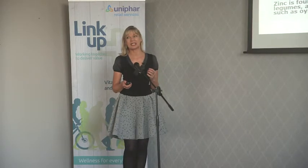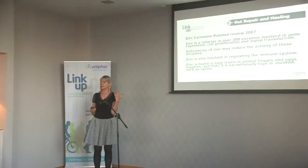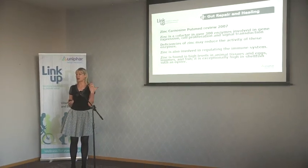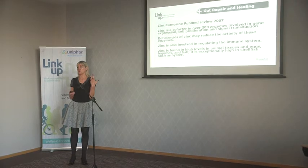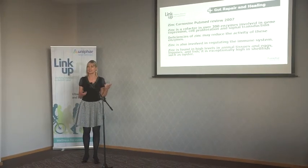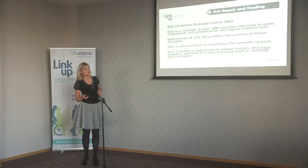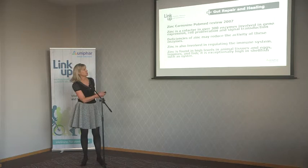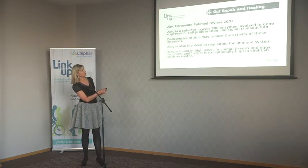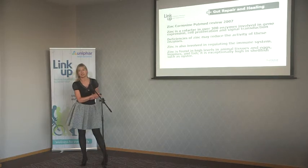So gut repair and healing. So not only do we have to put the right food in and maybe the right drinks in that aren't going to aggravate or cause problems in the bowel, but we can also maybe look at a little bit of repair if there has been a bit of damage done. And I suppose there's been limited research in this area, but this is a supplement, zinc carnosine, and there was a PubMed review carried out on this in 2007, which you might like to look at.